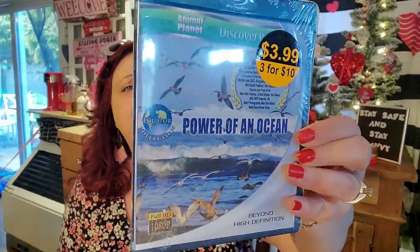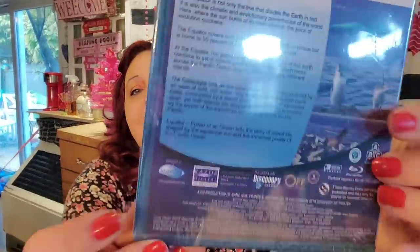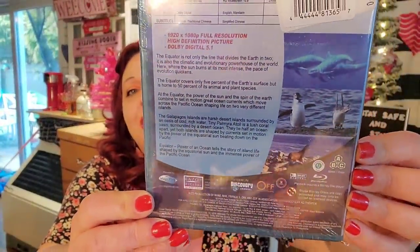This is As Seen on Animal Planet and Discovery Channel. This is called The Power of an Ocean Beyond High Definition. It was originally three for $10. It's a Blu-ray, but I'm going to tell you guys right now, I'm going to love this. It has penguins on the back and dolphins, and I know I am going to absolutely love this DVD. Let me see what it says underneath here. There's a sticker. I'm going to take the sticker off so I can read it. It says that it was the winner of the Wildlife Film Festival, but you know what? That means it's good. I'm sure I'm going to love that.